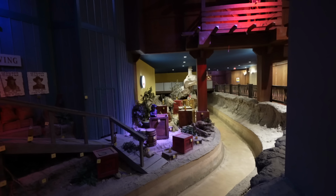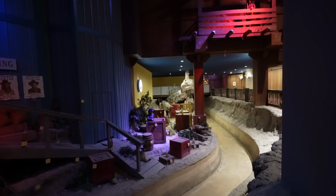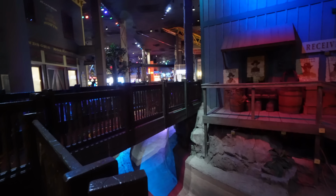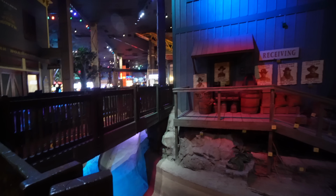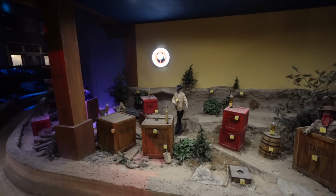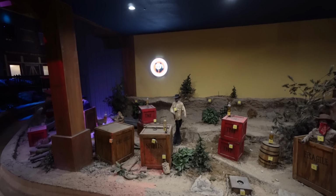And there you go. You see those little canvas colored square things? That's what you shoot at. It's almost like Buzz Lightyear in Disneyland. Oh man, I hope they do relaunch this one of these days. That would be cool. This doesn't look like it's going to be open anytime soon. The Pony Express Pizza. It's funny because there's a Panda Express behind this wall. I can totally smell the orange chicken from here.